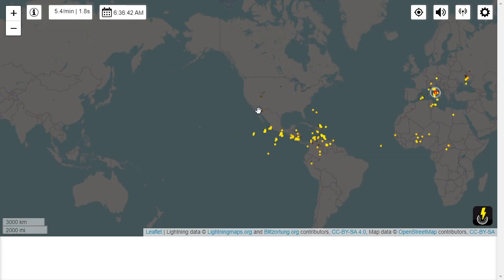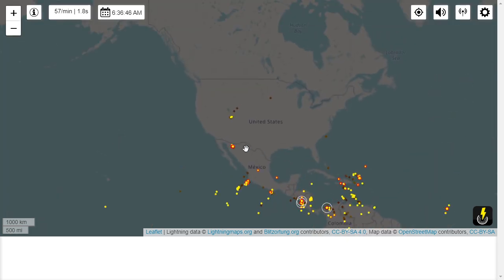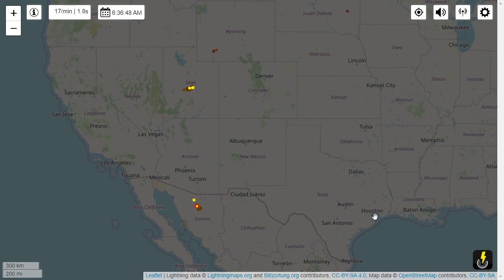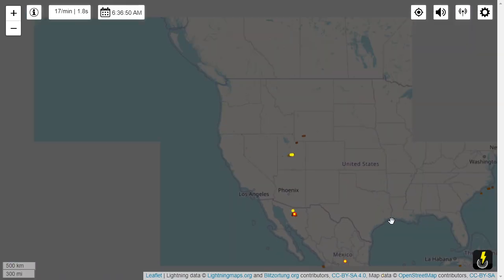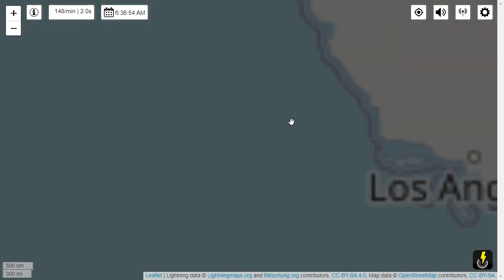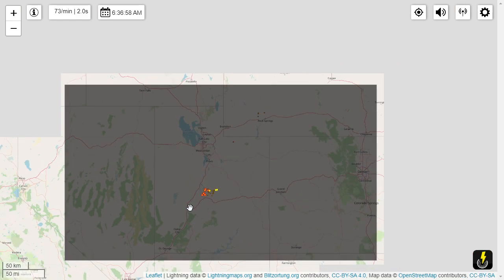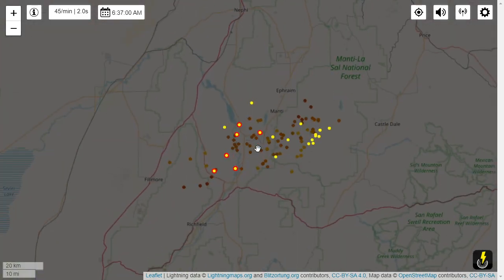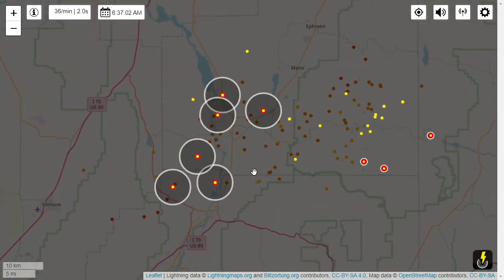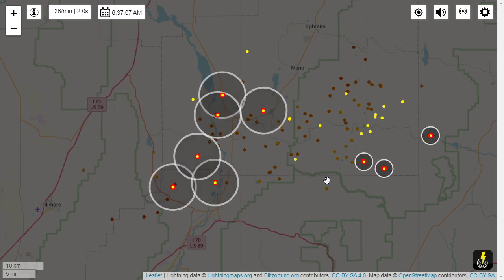Take a look at a real-time lightning map here from lightningmaps.org. Do we have any active cells in the U.S.? It doesn't look like it. But some recent strikes happened there in Utah. So, once again, oh, there we go. Some active cells happening there, indeed, in Utah. So some lightning happening there as we stream the video.